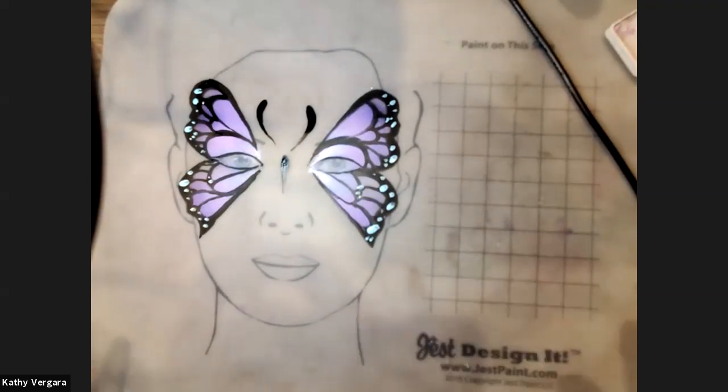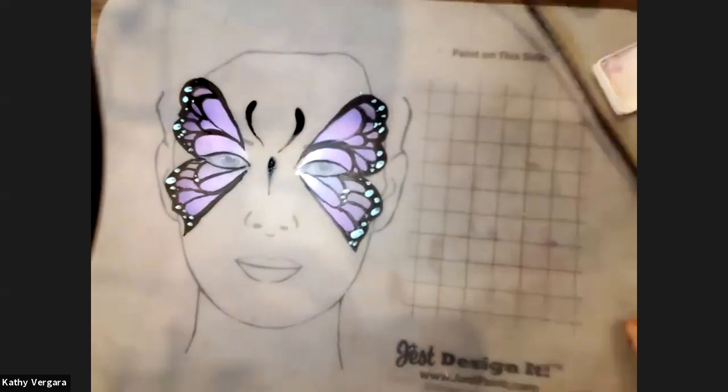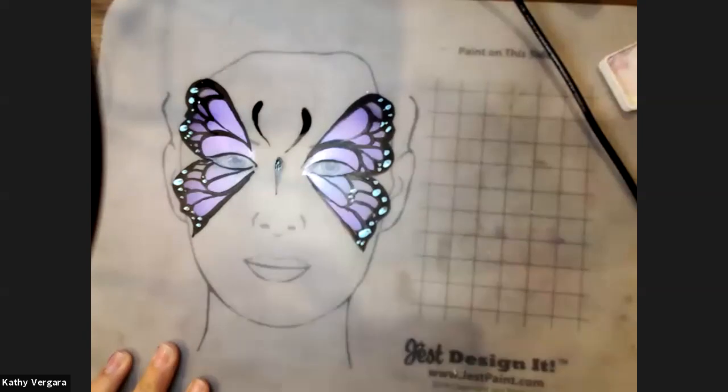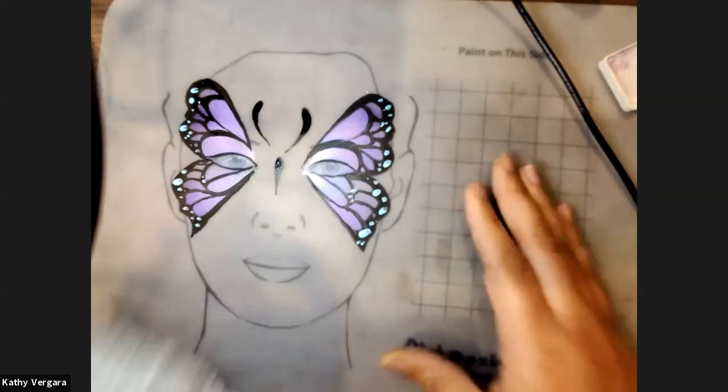Okay, so here's my realistic butterfly. Nice. This would even make it more realistic if you used an orange and red rainbow cake. It would look just like a monarch. Susan says, wow.